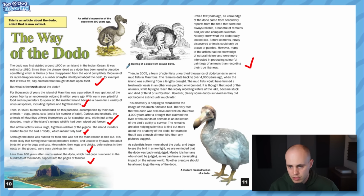Let's look at it. So we're going to go to that next paragraph, which is right here. So we've just learned that artists didn't really know what they looked like, okay? Then, in 2005, a team of scientists unearthed thousands of dodo bones in some mudflats in Mauritius. The remains date back to over 4,000 years ago when the island was suffering from a lengthy drought. Now, if you don't know what a drought is, it's when there's not any water, so it gets really dry, hence the parched term. The mudflats would have formed a freshwater oasis in an otherwise parched environment.